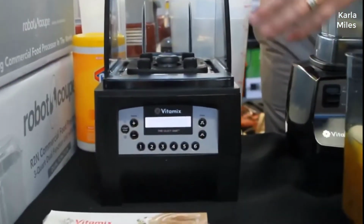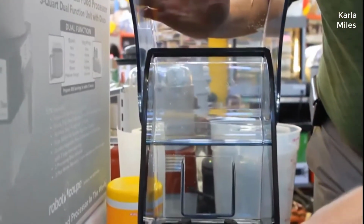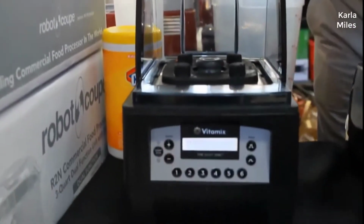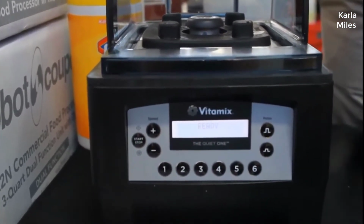This machine's unique because every component within it, including the sound enclosure on top, is suspended on an elastic polymer that insulates all of the vibration, making it the quietest machine in the industry. We're going to run it right now.